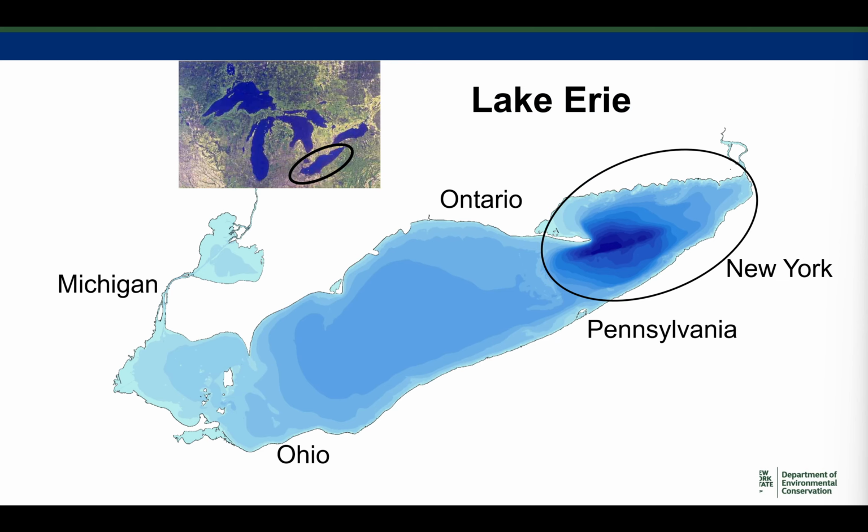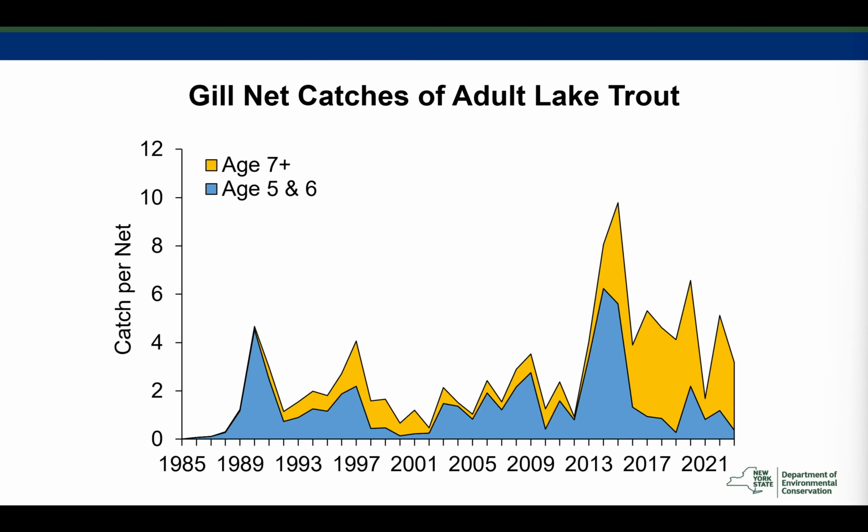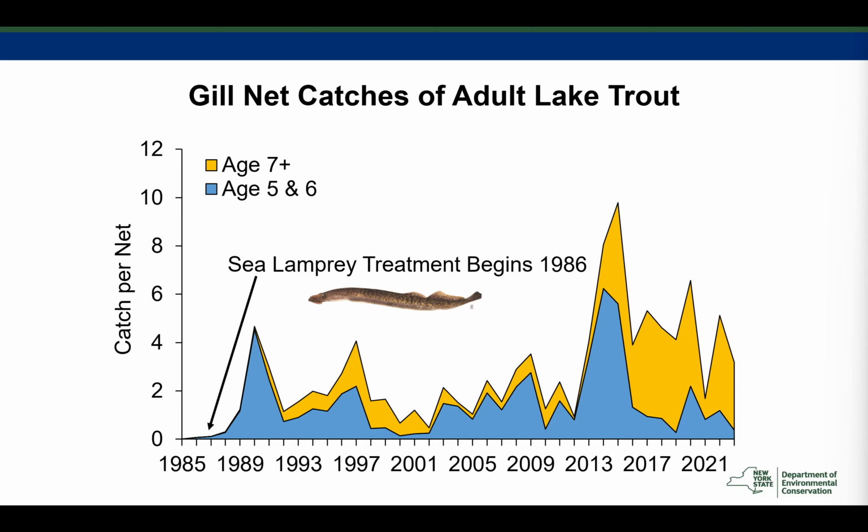So we're talking about the eastern basin of Lake Erie. That's where we have the cold habitat, especially during thermal stratification. It's where we have the deep water. Now this figure here is our cold water gillnet catches over time, and I'll focus first at the far left of this graph. 1985, we had no adult lake trout in our cold water gillnet assessments. The blue line there is age 5 and 6. The gold is age 7 and older.